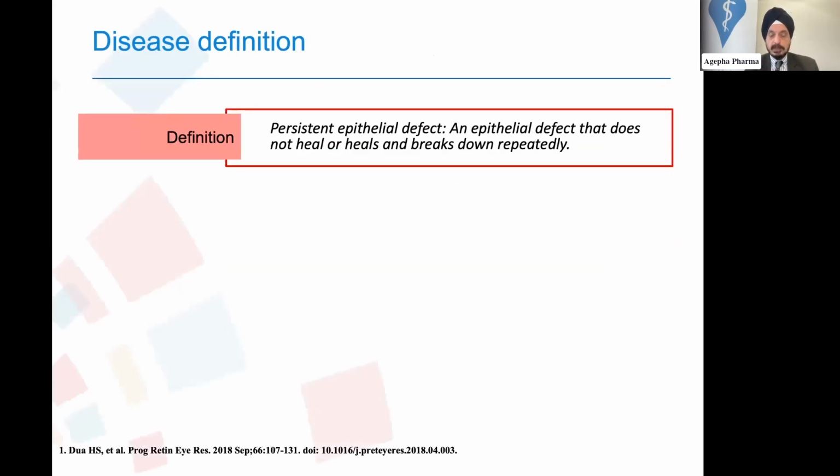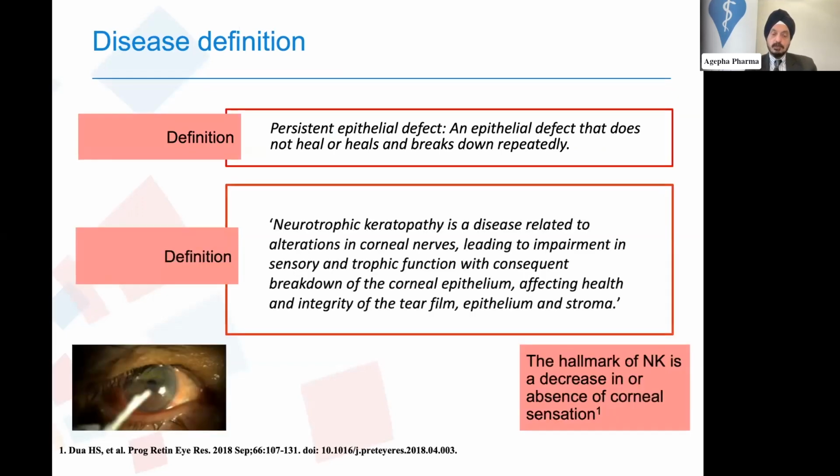And what is it? By definition, clinically, a persistent epithelial defect, an epithelial defect that does not heal or heals and breaks down repeatedly. And the definition of neurotrophic keratitis or keratopathy is a disease related to alteration in corneal nerves, leading to impairment in sensory and trophic function with consequent breakdown of the corneal epithelium, affecting health and integrity of the tear film, epithelium, and the stroma, because the keratocytes are also affected. So it's a fairly comprehensive definition, but the key bit is that the sensation should be reduced or absent. All of that with reduced or absent sensation, then you've got a diagnosis of neurotrophic keratitis or keratopathy.